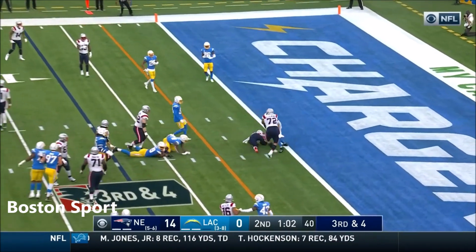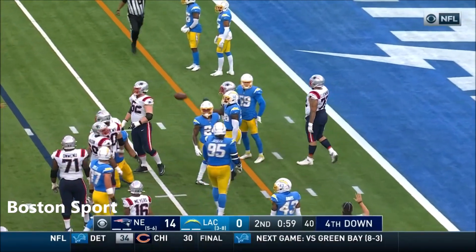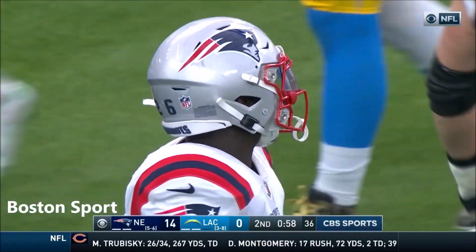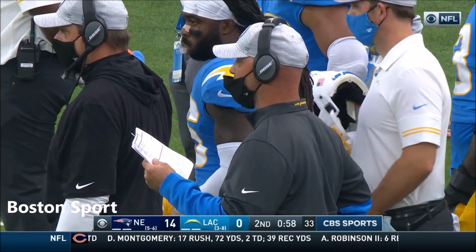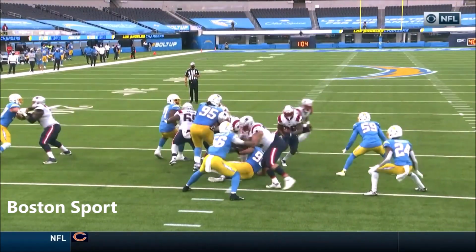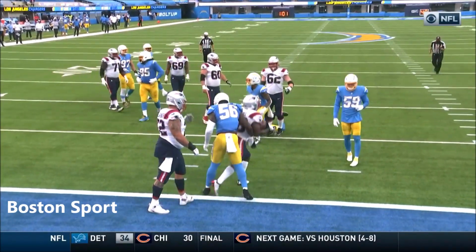It's Michel, and he sneaks his way down to the two, rolls even a bit further down, they say at the two, with a gain of 4. Plenty of time here. I think he got it. I think he did too. But they'll probably get a measurement, I would think. Nope, they gave it to him. Boy, there was a nice big hole there too. My goodness.